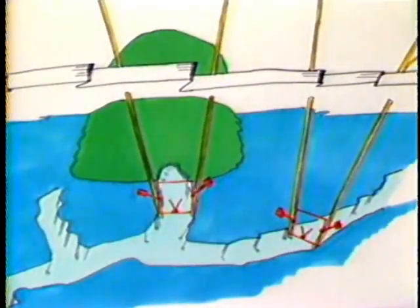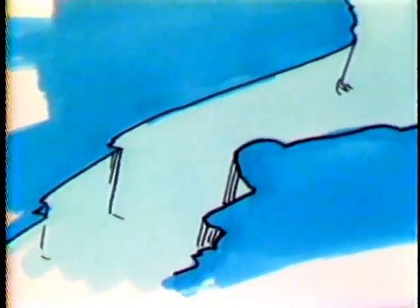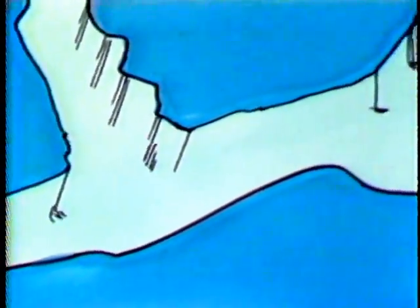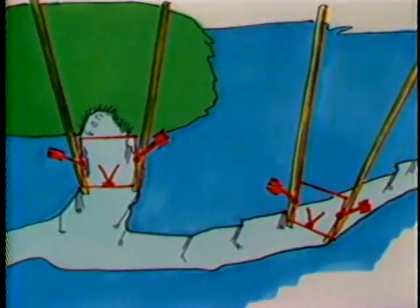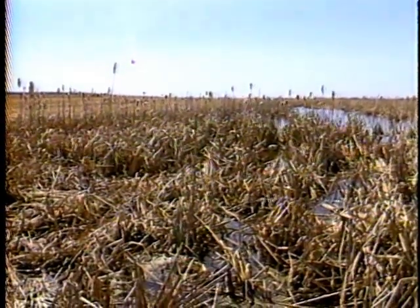Here's what you'd see if you were a muskrat. And here's a quick look at a similar sight in the spring, when the snow has disappeared and the trapping season is drawing to a close.